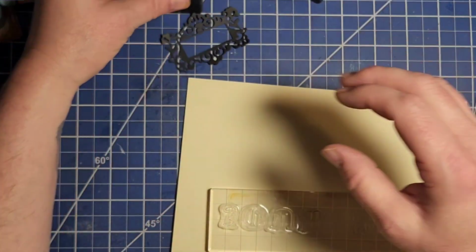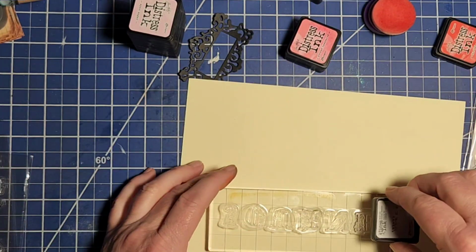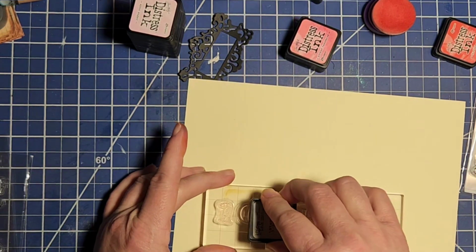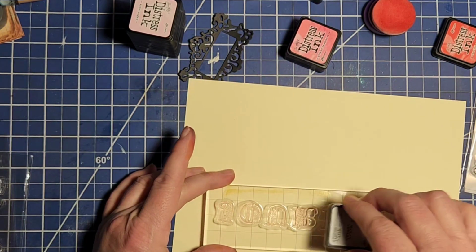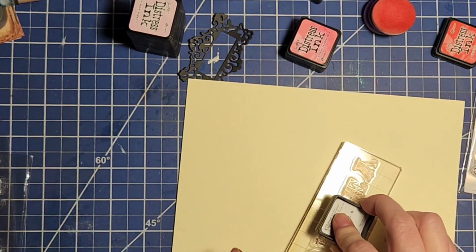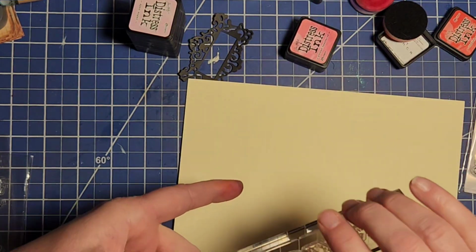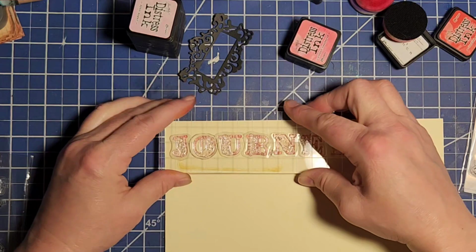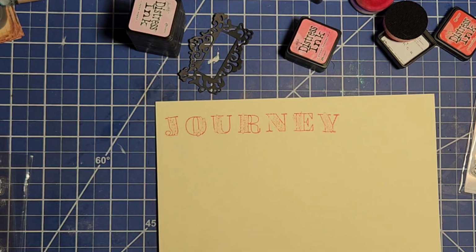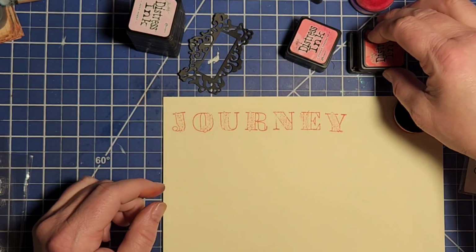Okay, this one, I feel like we want to do red, as it's her signature color. So we're going to do this candy red. Okay. Love it. Okay, what else can we do? What's another word we can do?